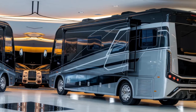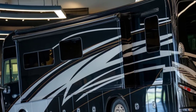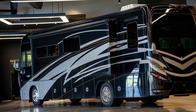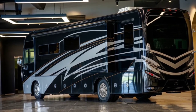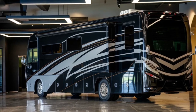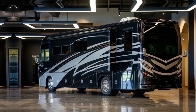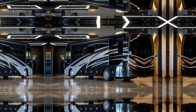Under the chassis, the motorhome is powered by a highly efficient hybrid powertrain designed to handle long distances with surprising smoothness. The electric motor supports silent city driving, while the combustion engine provides strength for long highways and mountain climbs. Combined with an advanced suspension system, the ride feels more like a luxury bus than a typical RV. Whether you're driving through deserts, hills, or crowded cities, the 2026 luxury motorhome promises stability and confidence.